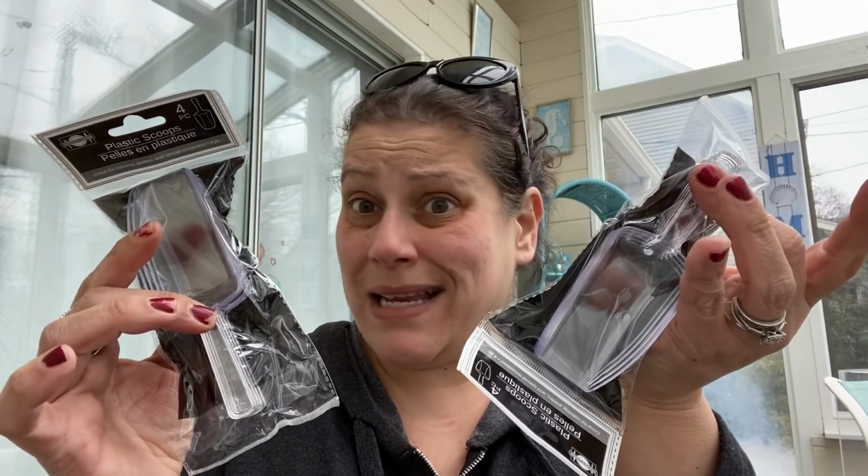So I thought that was amazing for $1.25, because if you go price plastic scoops anywhere, go look at Amazon right now. I'll wait. It's ridiculous. So four for $1.25, that's still fantastic. So I got two packs of those.